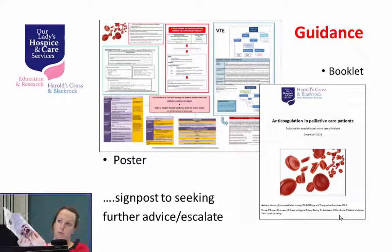Secondly, then we've pulled into a booklet, and I'll make these available, just really an A4 version of everything together. In terms of what Ciara is going to present on the actual pharmacology bit of it, there's tables of varying depth going into the DOACs and warfarin and all the rest of it. And then we love our stickers.